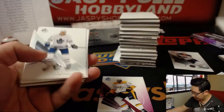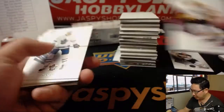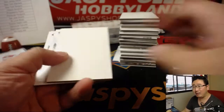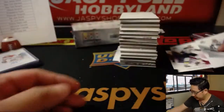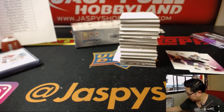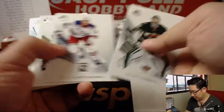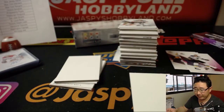We have not seen... Now they have these pink parallels, red parallels, whatever they call it. But those are like one per pack, I think. I think there's black parallels where the card is all black, and we haven't seen one of those yet. That'd be cool to see. I think those are very short printed though. There's Patrick Waugh, Spectrum FX for the Canadiens. That goes to Scott McNulty.